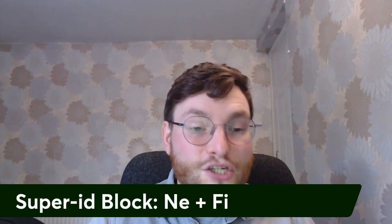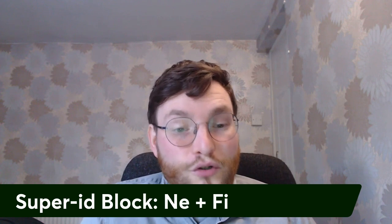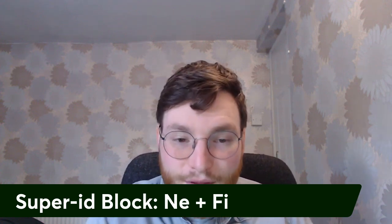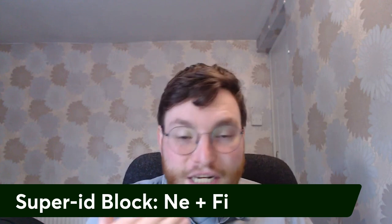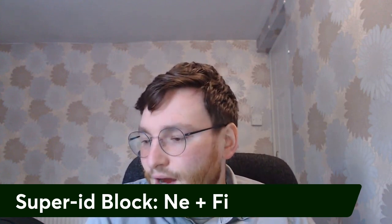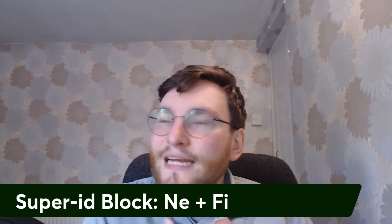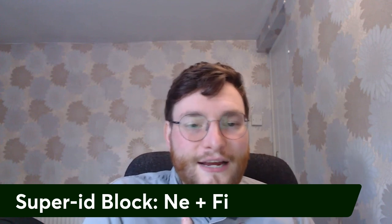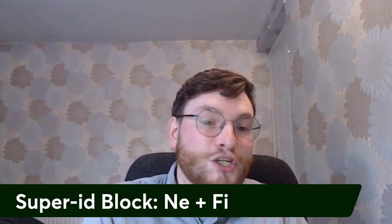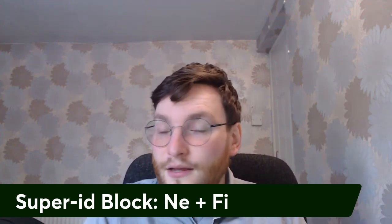Okay, now we get to the super id block, the part which is valued but not strong. So this is an area of aspiration for this type. Extroverted intuition and introverted feeling come together here. And this is where the ISTP is looking for help, really. That internal development and growth, the understanding of their potential as a human being to be a better person and to grow and develop there.